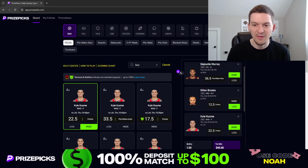But I do like this play. I think this game will stay competitive. I don't think LeBron plays tonight. And if he doesn't, I think the Wizards keep this one close. If Kuzma plays big minutes like he has been lately, I like our chances of getting 23 points.